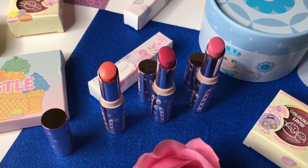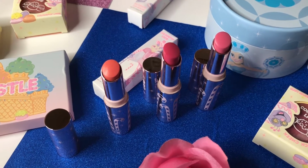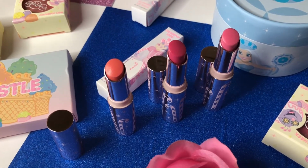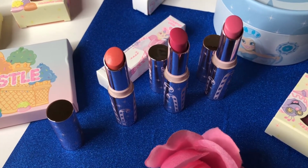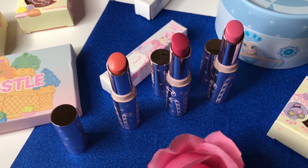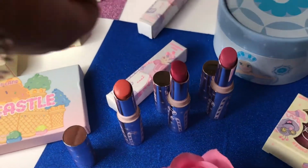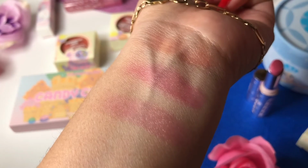But yes, lip balms. These are definitely lip balms, not lipsticks. And I am excited about that fact. So I will try these on later, and then I'll show you guys how they look applied on the lips. But swatches wise, here they are one more time. Ow. And I did not mean to do that. So yeah, there they are one more time.